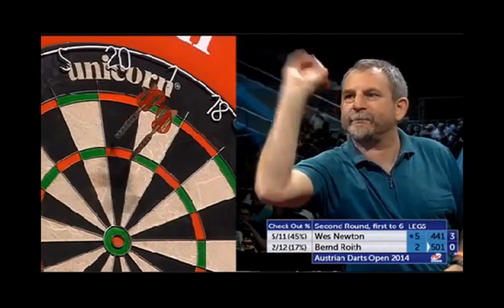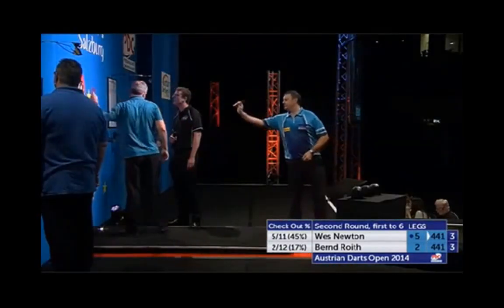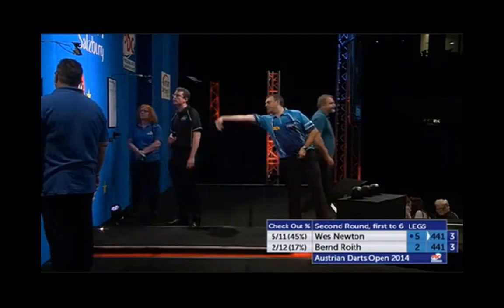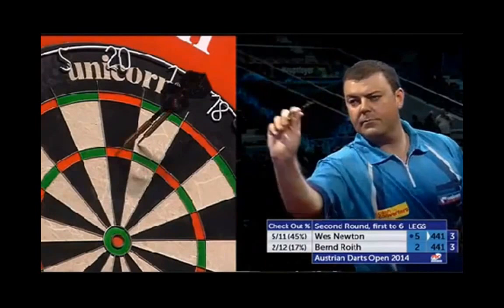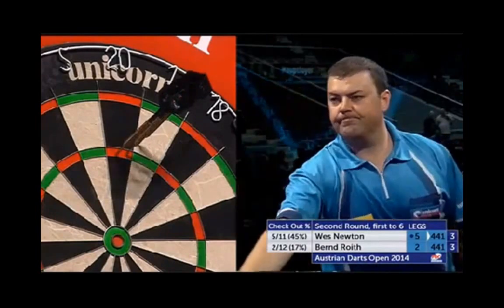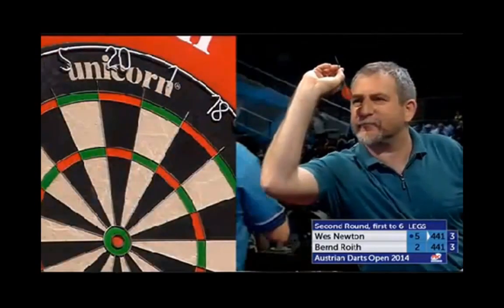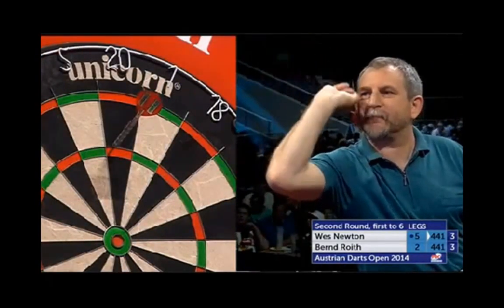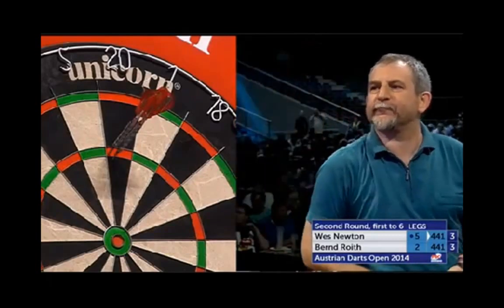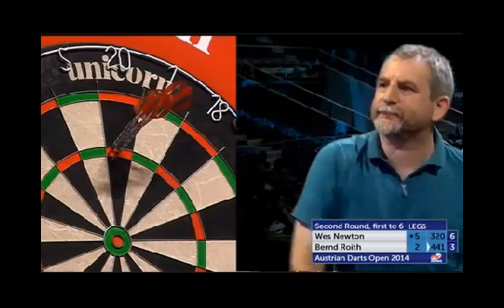Yeah, it's not been a scintillating performance from Wes Newton, but he's, you know, done what he's had to do. The checkouts are 45%, that's reasonable. Bernd has made it quite easy for him on a couple of 121 legs when he's broke the throw. But you need that little bit of luck, especially in the first game. You never find many real scintillating first games, although Michael Smith was exceptional.